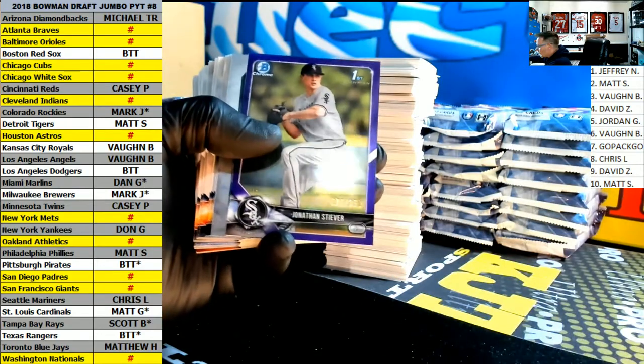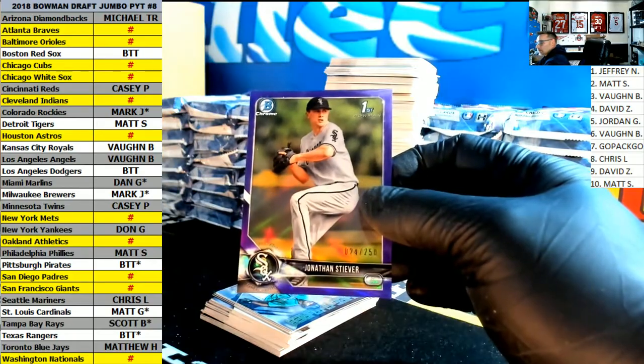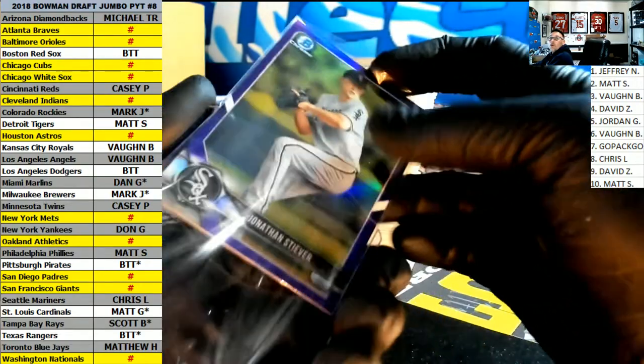Purple refractor for the White Sox, Jonathan Stiver. Or Stiver. That one is number 24 out of 250. White Sox stayed in the serial this time. For DPZ.